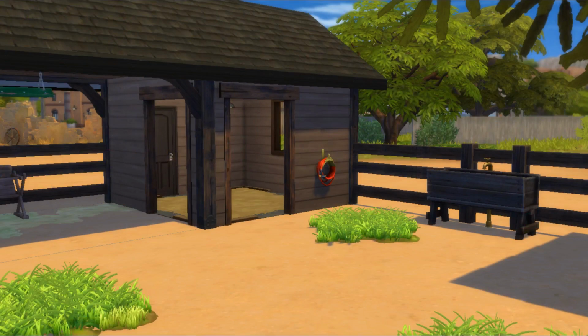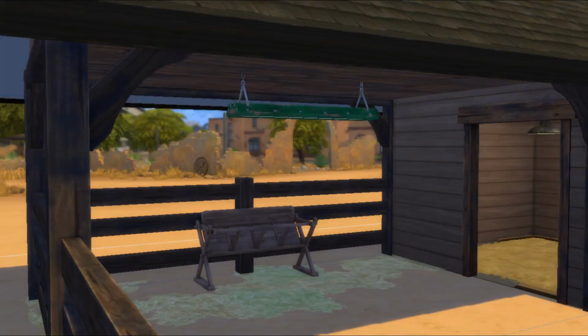I'm talking about horses. I didn't talk about the build at all because I'm incapable of doing that, because now we have horses, and that's all I want to talk about. It's like my entire personality.